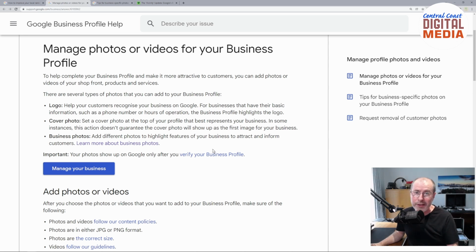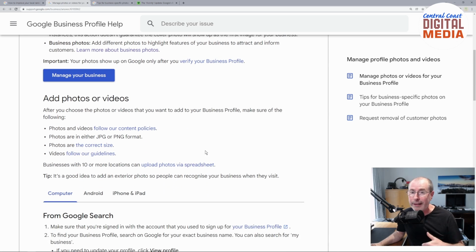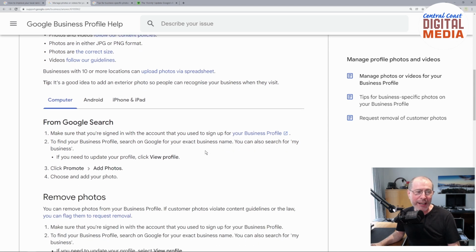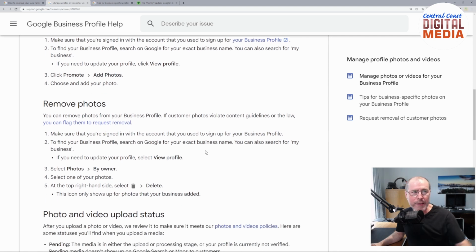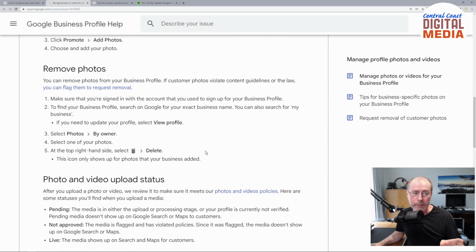There's been a lot of changes in staffing since COVID, so you may need to make some updates in that respect. You may need to remove photos that are inappropriate or not of your business. Sometimes people take pictures while they're inside a business premise. A client of yours might do that, and it's not your business, it's somebody else's. So make sure you're on top of that, and you can manage this. This page over here, I'll put the link to this page also, explains how you can remove photos that are no longer valid or appropriate.